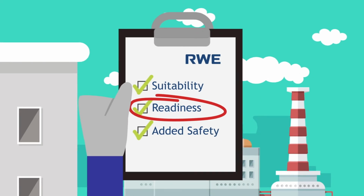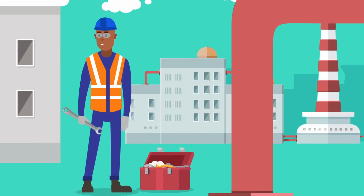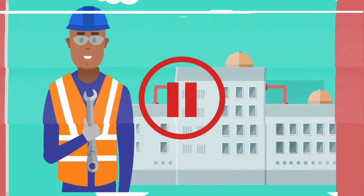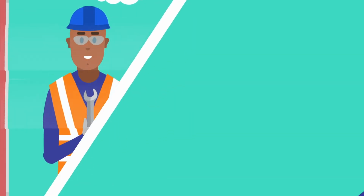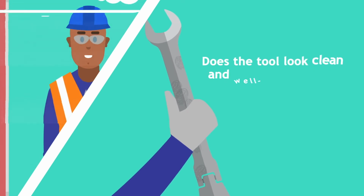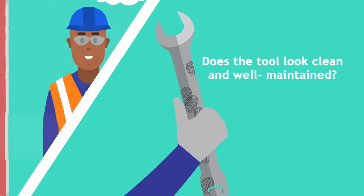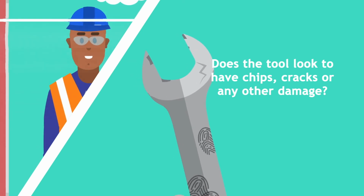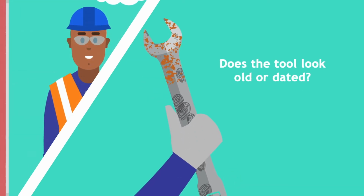Next up, readiness. So, you've found your tool and you're good to go. Hit pause for a moment. Take another look over the tool, this time in more detail. Does the tool look clean and well maintained? Does the tool look to have chips, cracks, or any other damage? Does the tool look old or dated?